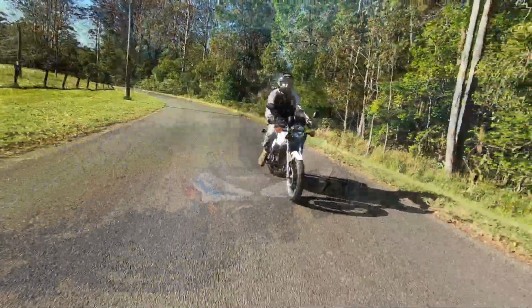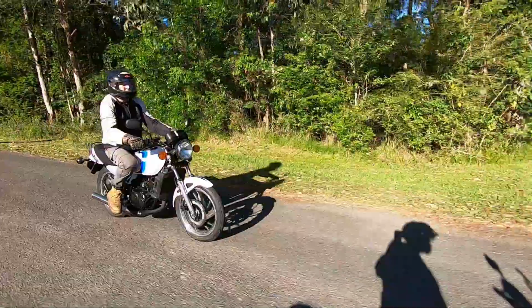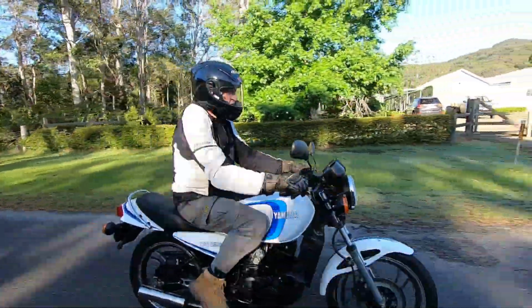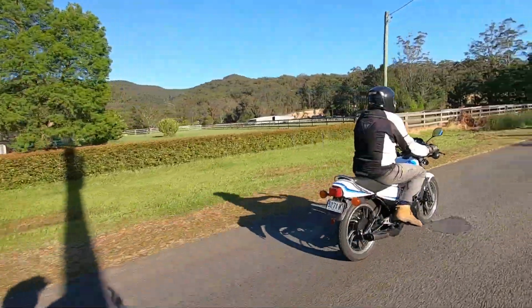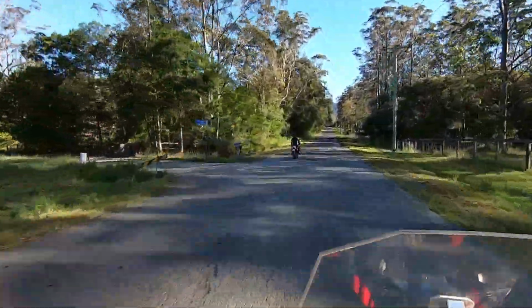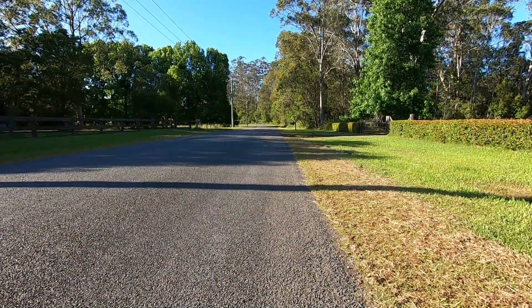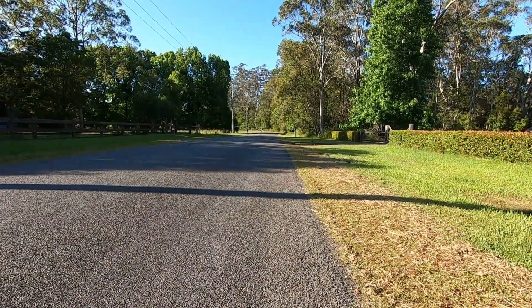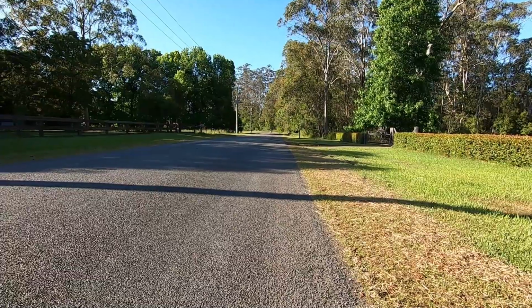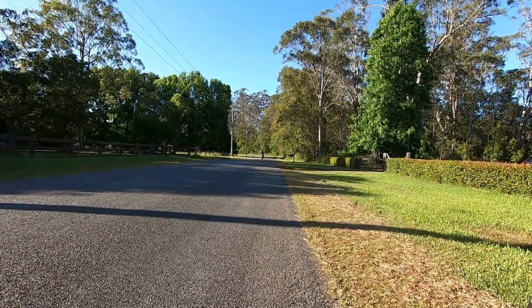Riding the Yamaha puts a silly grin on my face, and it's really quite fun to have to concentrate on gear changes when you're going up a hill. You have to ride this bike, it doesn't ride you. So as the Yamaha rushes quickly by, I have to again thank Norman for allowing me to ride one of his beautiful motorcycles.